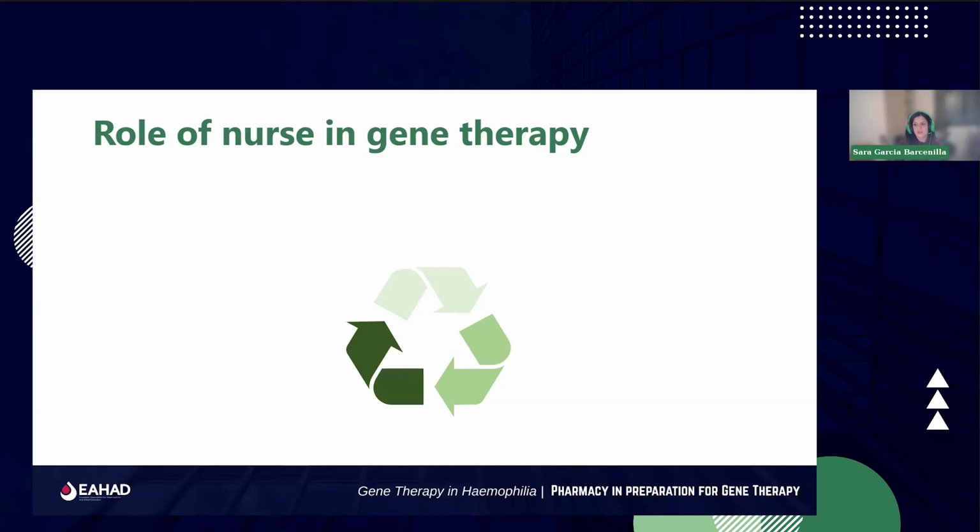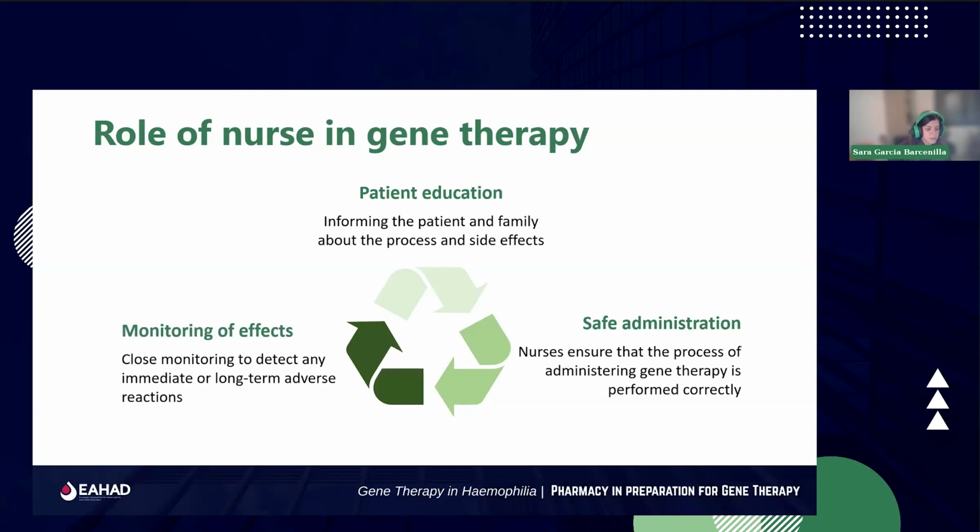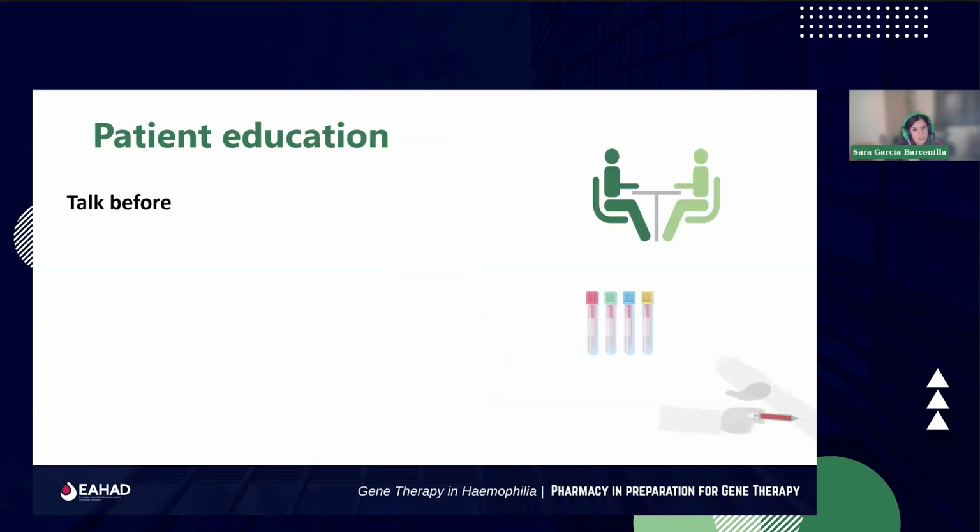So I was thinking about what we nurses need to pay attention to in relation to gene therapy, and I detected three big areas, beginning with patient education, our role informing the patient and family about the process and the side effects that we are going to expect. Also, the safe administration, because we as nurses must ensure that the process of administering gene therapy is performed correctly and in a safe way. And finally, regarding the monitoring of effects, we have to pay attention to detect any immediate or long-term adverse reactions.